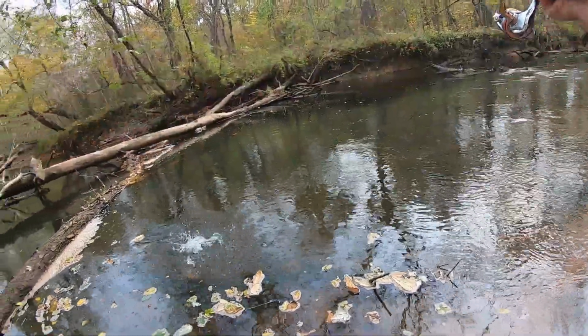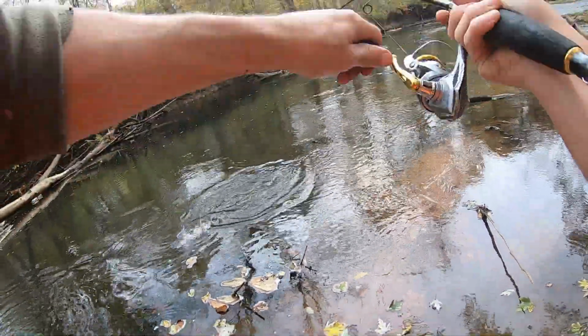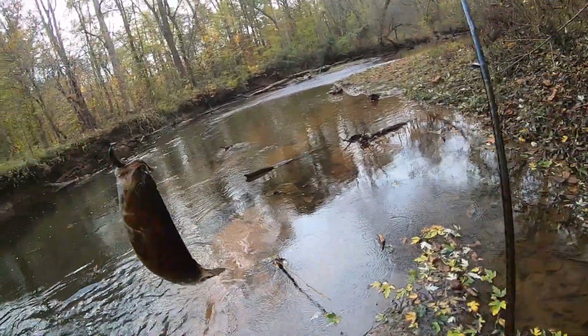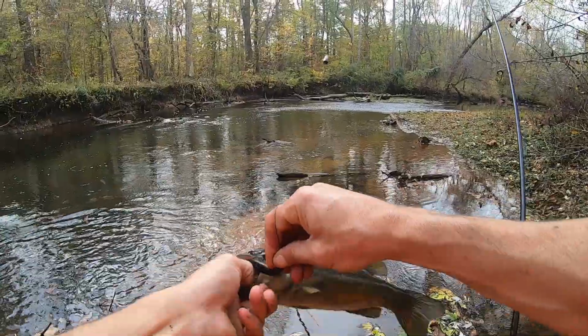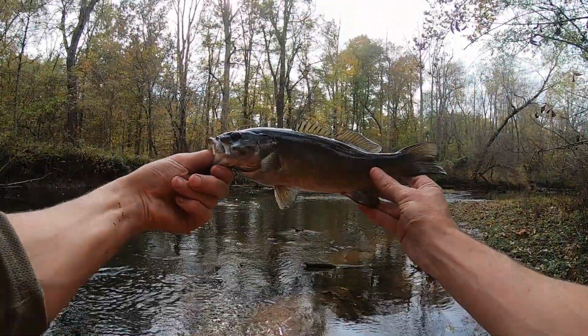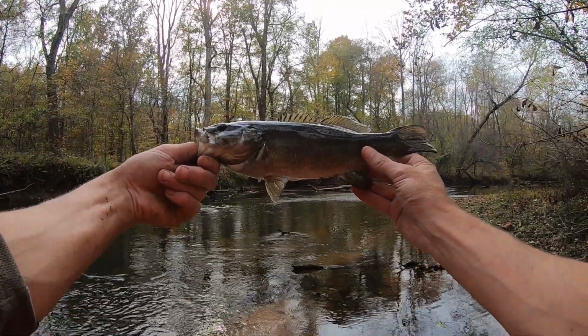Oh, that's a nice smallie. Get off of that. Oh yeah, nice. It might be the biggest smallmouth of the day. I think the other one I caught was about this size, about the same.